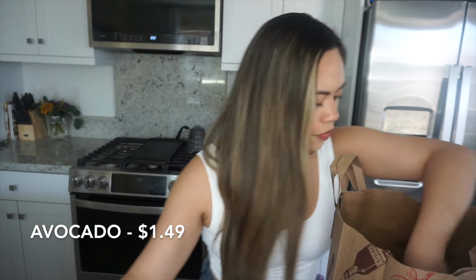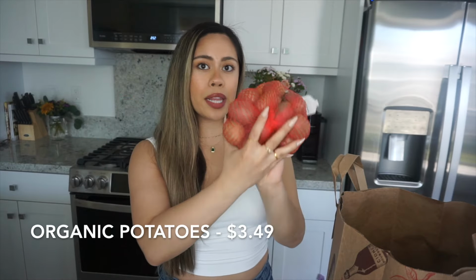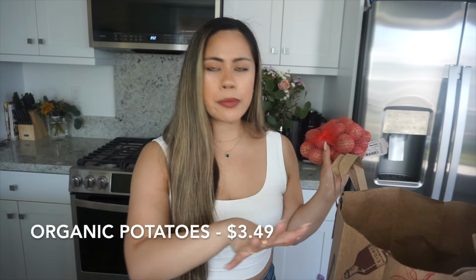I got an avocado. I did get this organic potato medley. I did also pick up some steak somewhere in here, so I think this will be perfect to just throw in the air fryer with a little bit of olive oil, salt, pepper, some garlic, have it with some roasted veggies. So, love having potatoes with my protein.